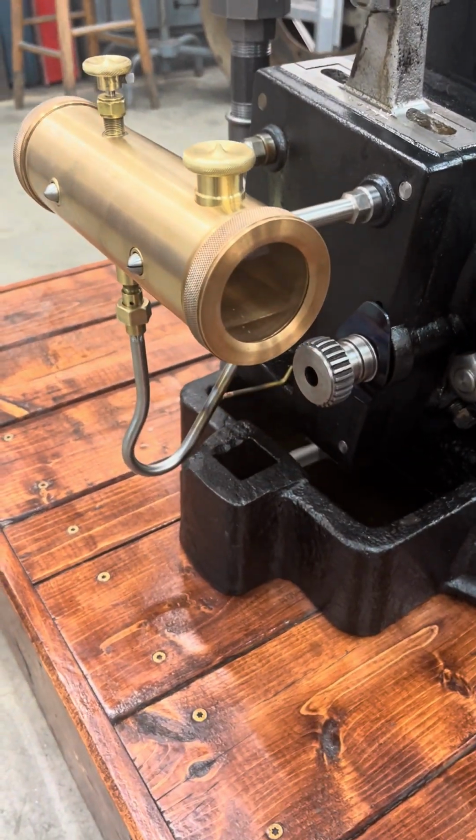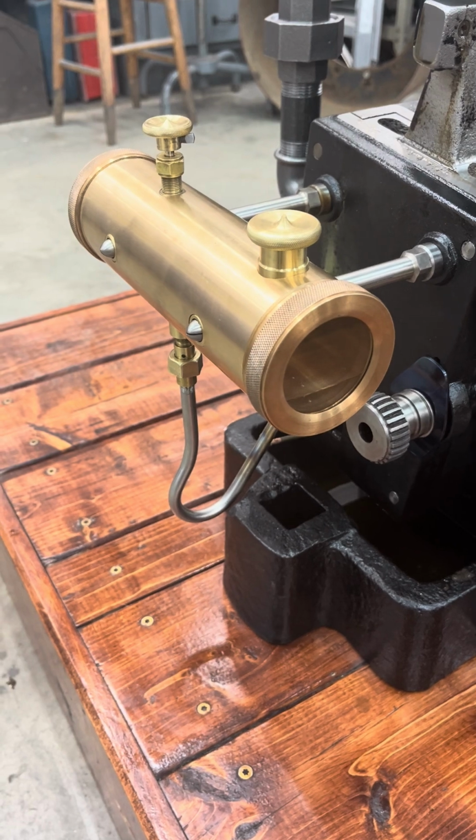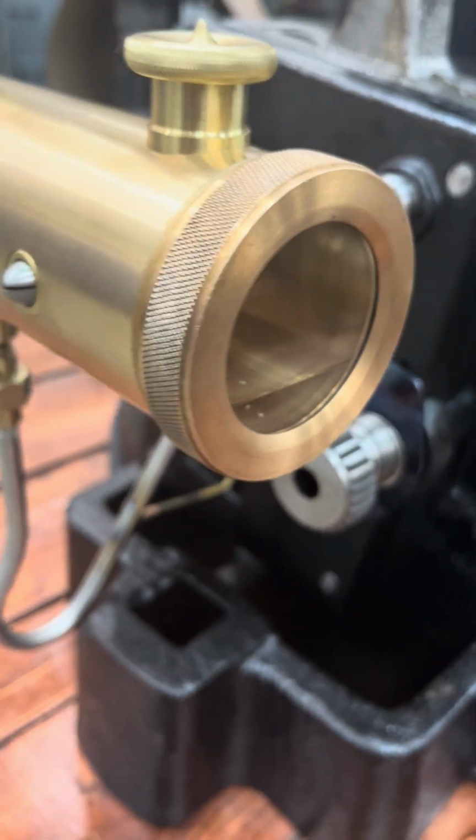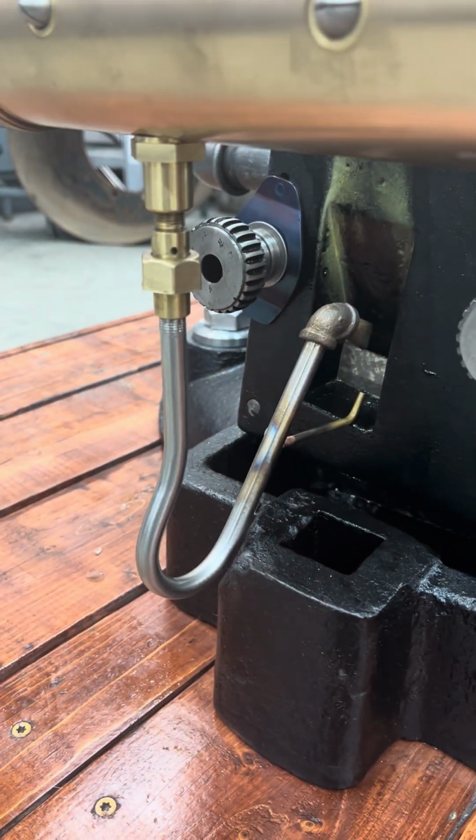That is the fuel tank. It's a pressurized fuel tank for the ignition fuel. You see the level in it, and the burner assembly underneath.